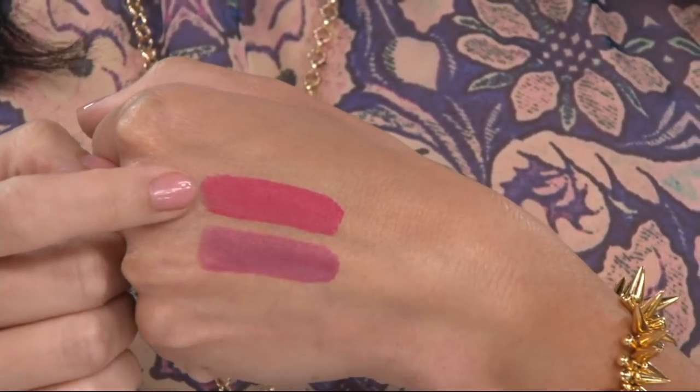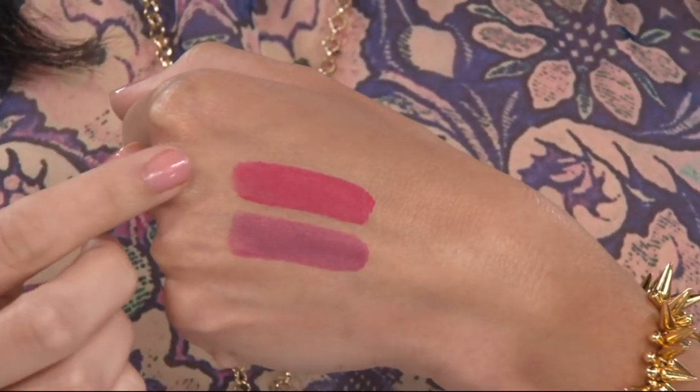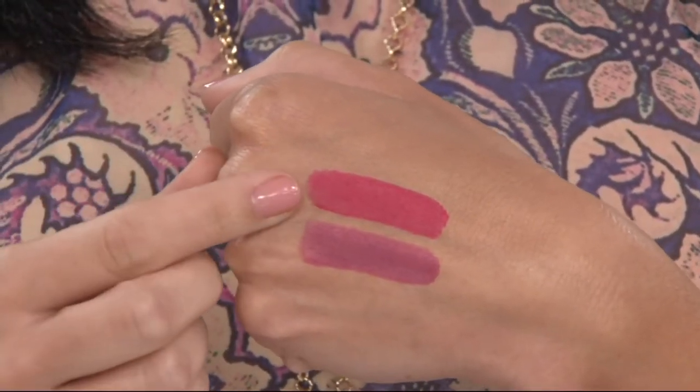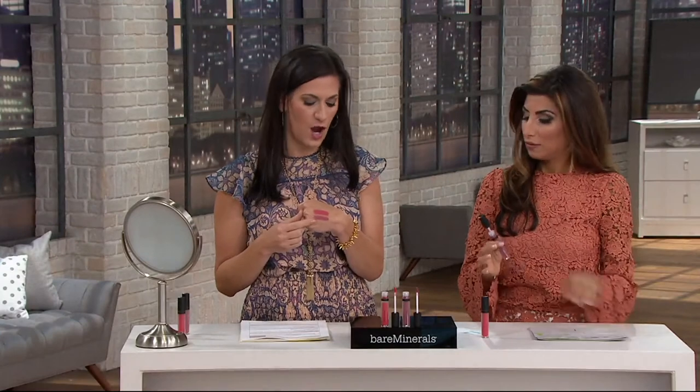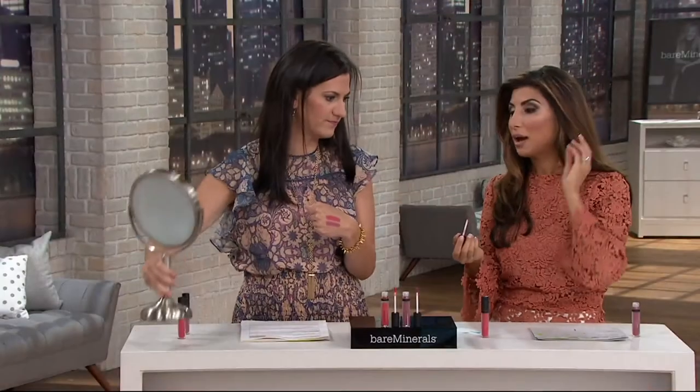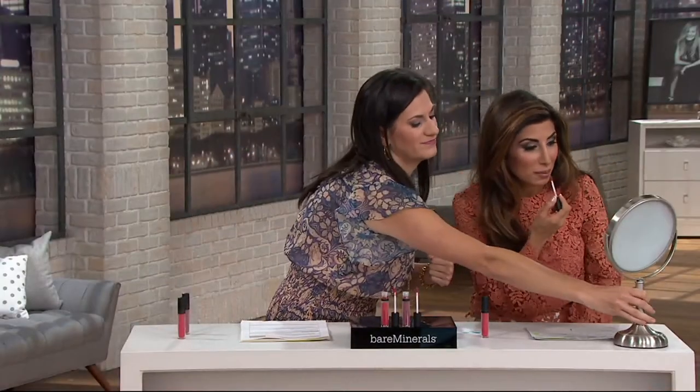It's a poppy red. It has a little bit of an orange undertone, so it's not that red that a lot of people feel like they can't wear. This is super flattering on all skin tones. And on the bottom, we had Flawless, which is a muted plum, almost like an orchid color, I would say. I want to put it on. Do you want a mirror? I could just put it on, but I immediately wanted to when I saw it because it's so pretty.